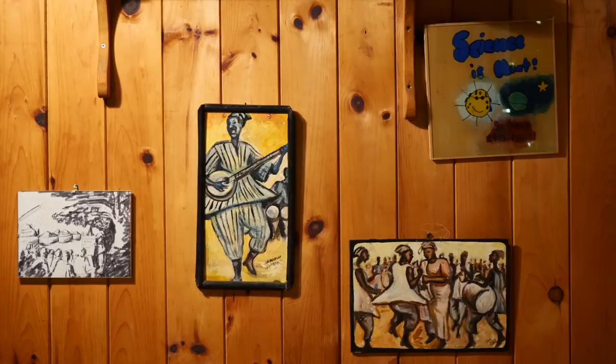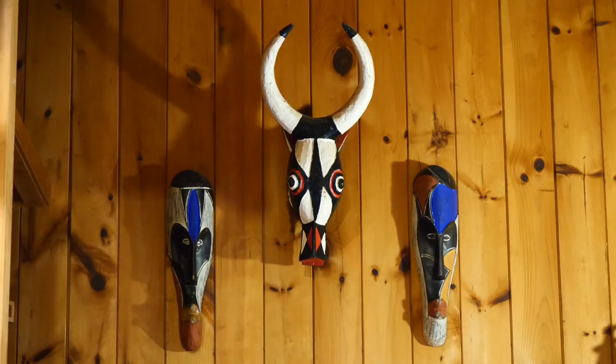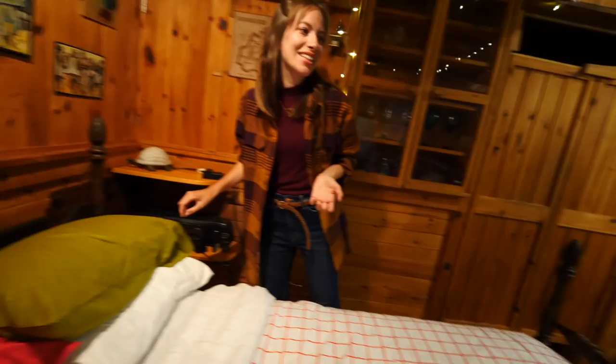And check out the cool art in the corner. Lots of cool art. So we've got a map from Burkina Faso. I'm guessing our host has spent some time in West Africa. There's lots of artwork. You're going to notice it throughout the cabin, but some very cool paintings here. Oh, this I really like. It's a turtle lamp. That's our turtle lamp that we have here.